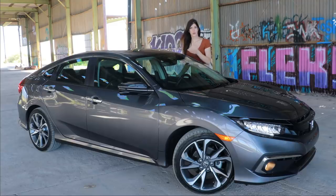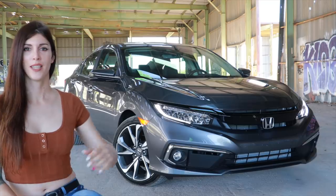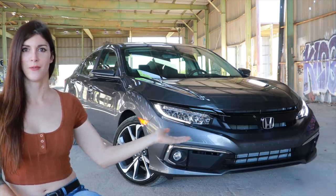Let me point out the obvious for you guys here real quick. This is a sedan. And the Civic also comes in a coupe and a hatchback. That means there is three different variants of the same model of car. And you don't see a lot of that in the car market today. The Touring is the top trim spec of the Civic sedan for normal folk.